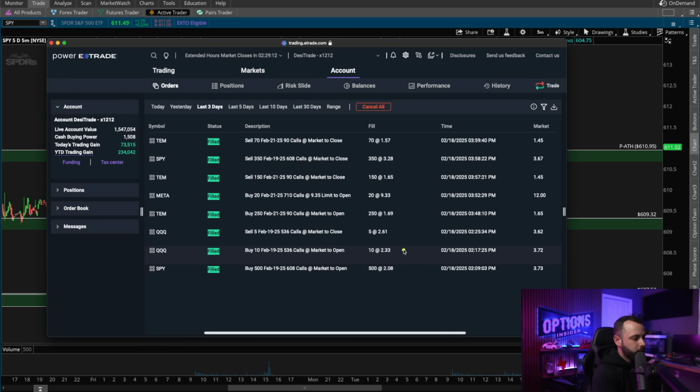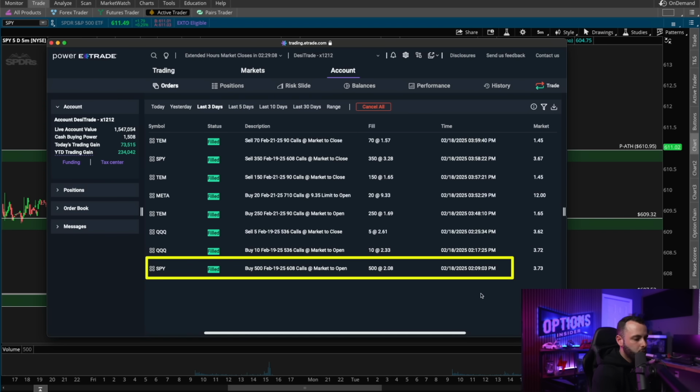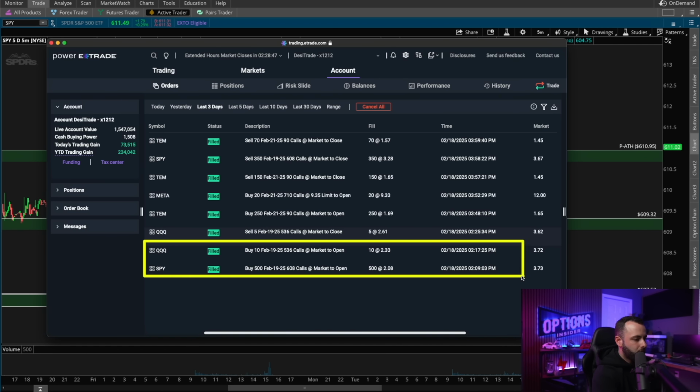So you can see right here, my first entry on the day in this portfolio was right here, 209. I went ahead and took 500 calls, 500 contracts at $2.08. I took the February 19th 608 calls at 209. I went ahead and took those QQQ calls at 217. That's where I took that QQQ position right around 217, and 209 was where I started to buy the dip on the market.